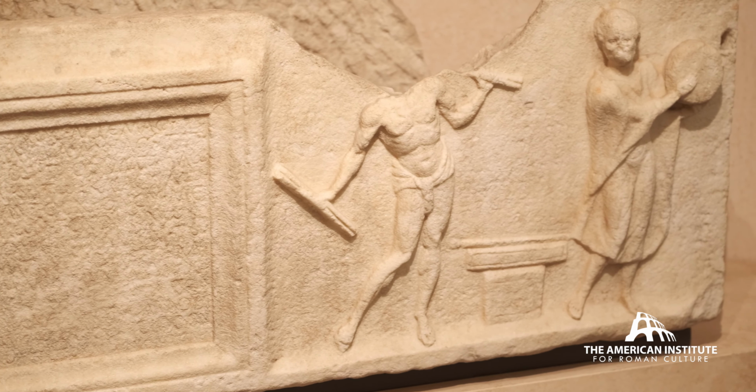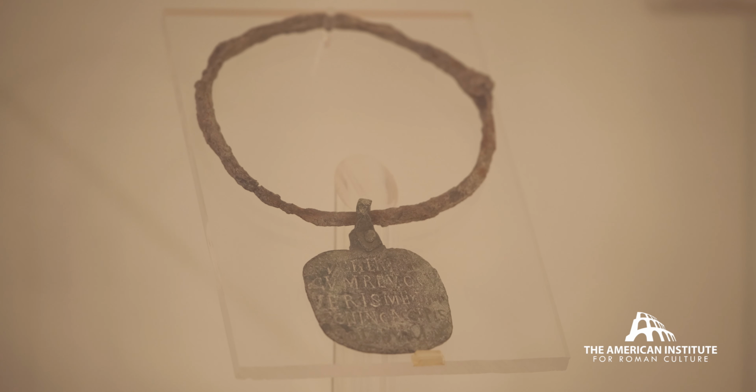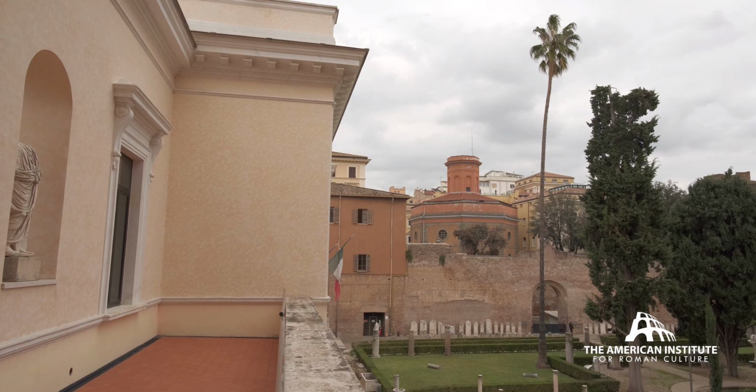Here we have a very rare artifact. It's a slave collar dating probably to the 4th century AD. It says, "If you find me, that I've run away, return me to my owner, Zoninus, and you will be rewarded with a gold coin."